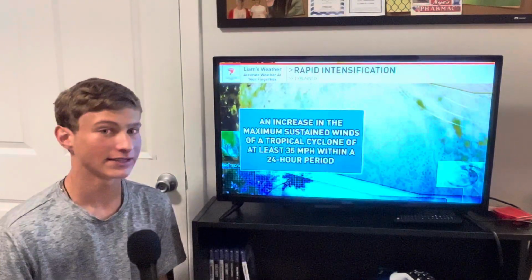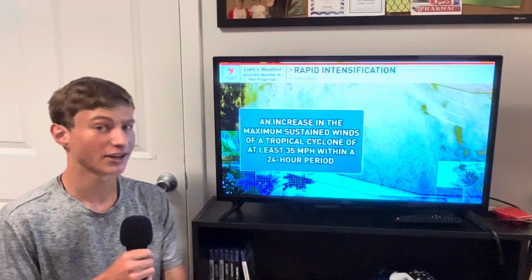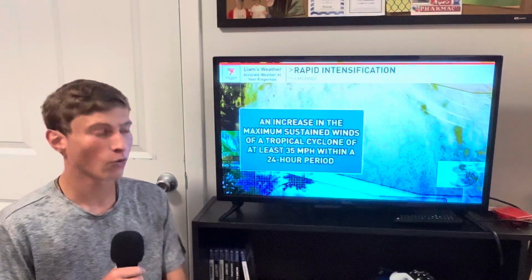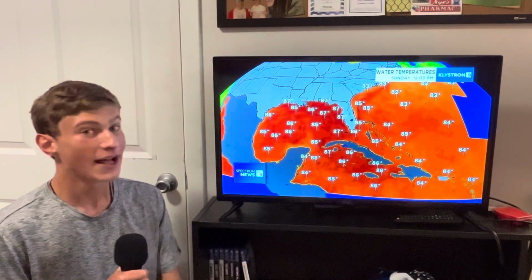Now, I mentioned rapid intensification. Once again, this just means that the storm will be increasing winds of at least 35 miles per hour within a 24-hour period. And like I just said a minute ago, this is not uncommon to see with these storms that are heading into the very warm waters of the Gulf of Mexico. And the reason that this thing could undergo rapid intensification is because of how warm these waters are.